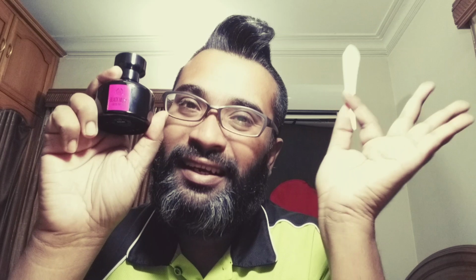I have Black Opium somewhere. Black Opium and this are kind of from the same family, but Black Opium is much darker with that coffee note. This one doesn't come with the coffee. What you're gonna get from this is sweetness. You're gonna get a lot of chocolatey sweetness and a little bit of musk. Of course, Body Shop is always about musk at the base, but this is sweet. This is very sweet, a little bit dark.